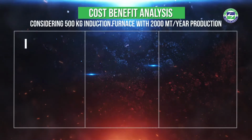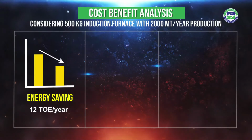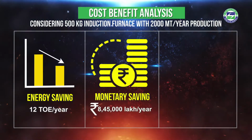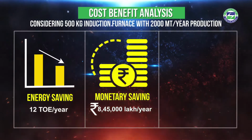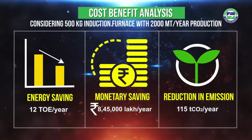The annual energy saving from the intervention is approximately 12 tons of oil equivalent of energy, leading to a monetary saving of 8,45,000 rupees per year and around 115 tons of carbon dioxide emissions per year.